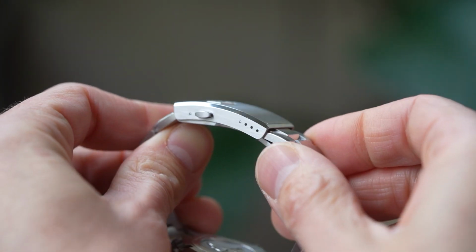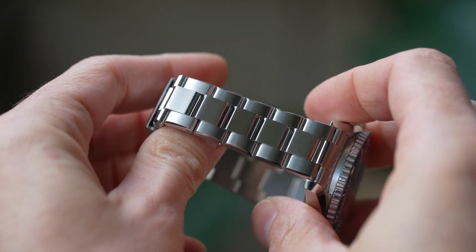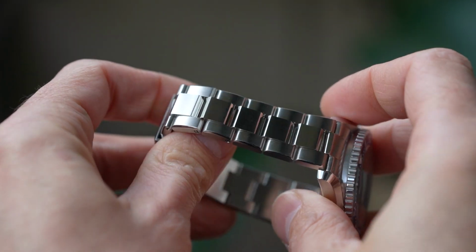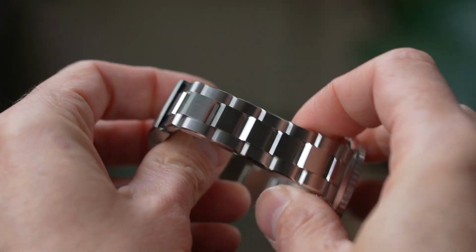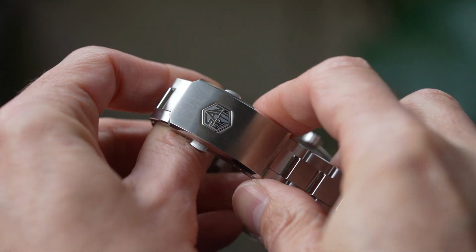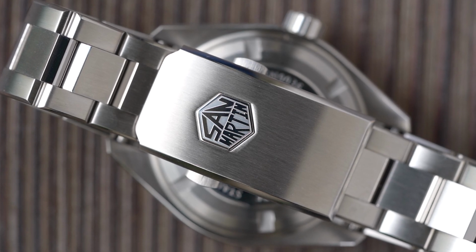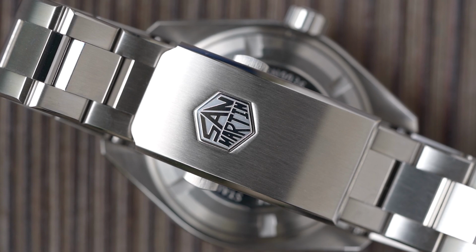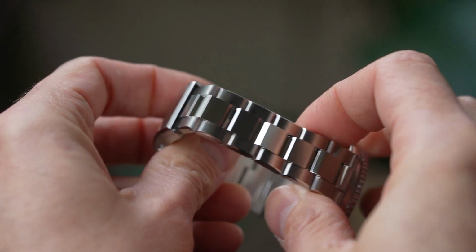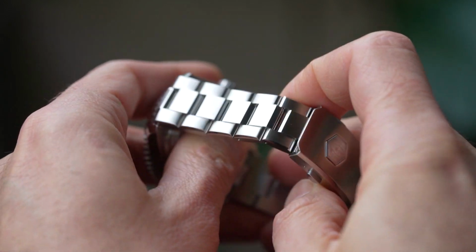Look how fine the brushing is. You've got those high polish edges to the mid links. You've got high polish chamfers. It's proper screws. They're thick. It's solid end links, and the clasp is just gorgeous. Again, that is an inlaid San Martin hexagonal logo, 4 holes of micro adjust, milled upper, milled lower, double security pushers. The bracelet just oozes quality on this, certainly far beyond the price they're charging for this watch.